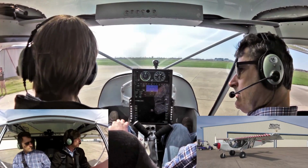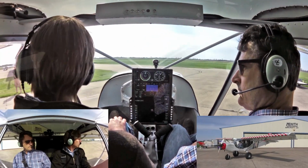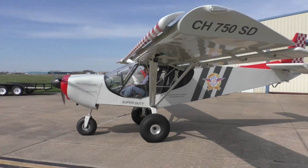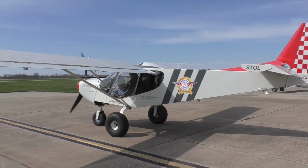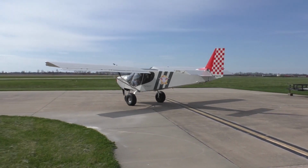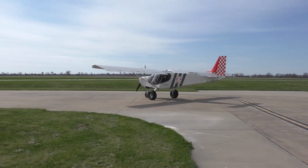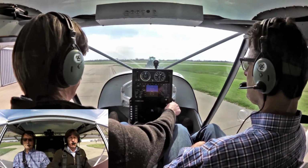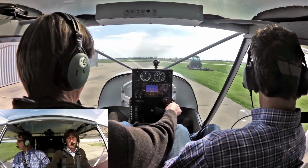Mexico Memorial Airport. Automated weather observation. 1530 Zulu weather. Wind 150 at 13. Visibility 7. Clear below 12,000. Temperature 15 Celsius. Dew point 5. Altimeter 3005.